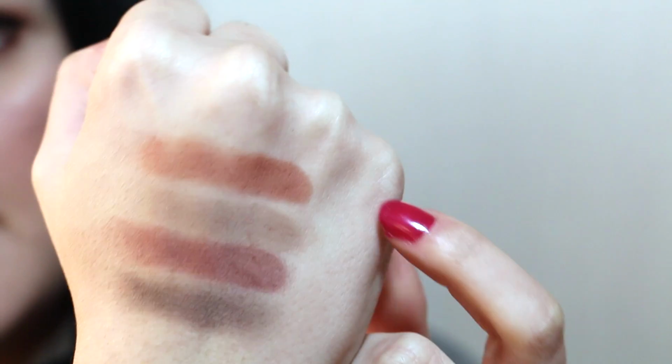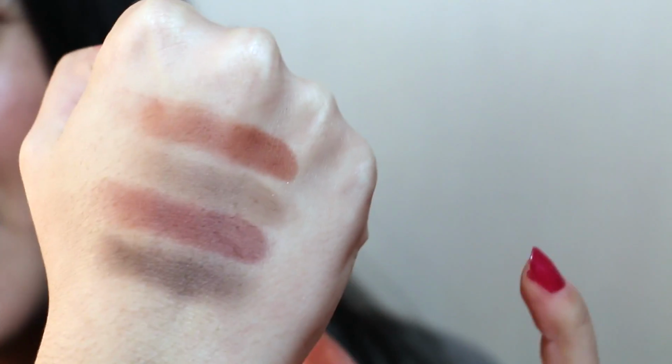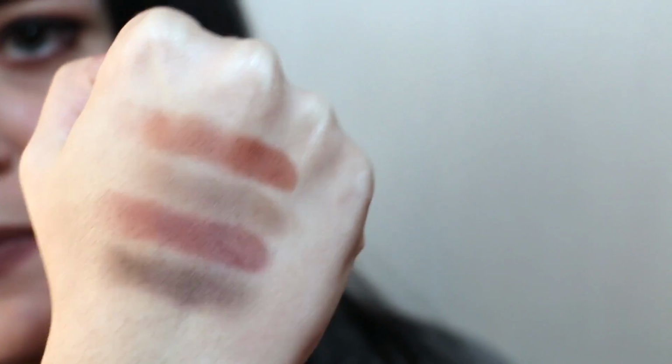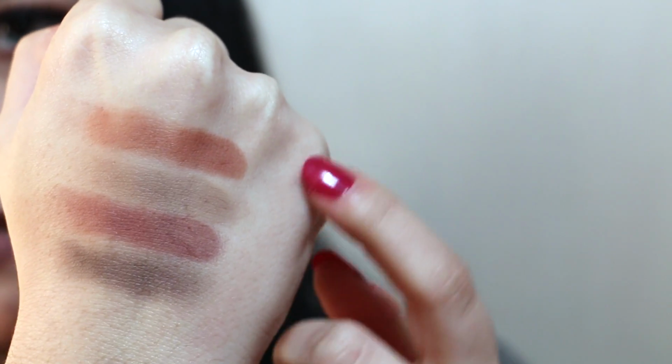And then this is the last part of the palette, and as you can see, this one is the patchiest of them all. It doesn't really swatch right. I had to do a couple of swipes to get this color. This one needs a little bit of work as well. These other two are fine.